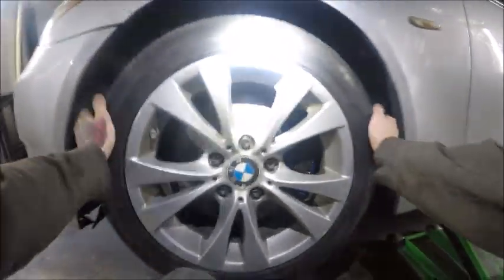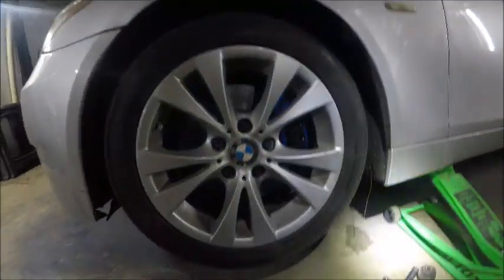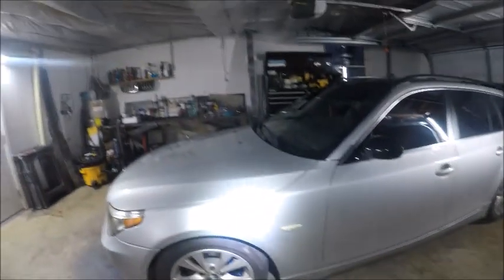So before it was very wobbly side to side, but seems to be good now. So that was the problem. Now pull this jack stand out. Need to jack it up some more. And voila. Oh wait, I need to torque these. Always torque my wheels to 100 foot-pounds. Here we go. That was easy.